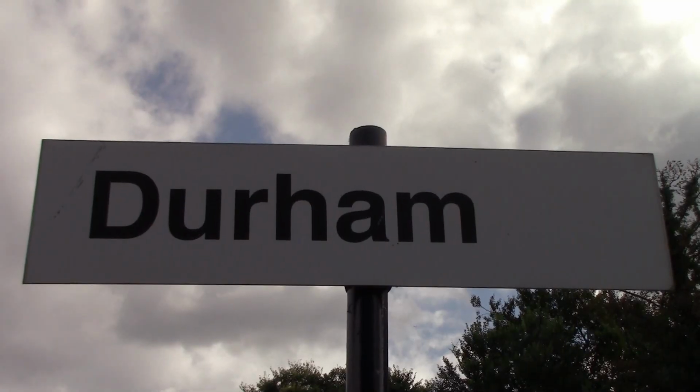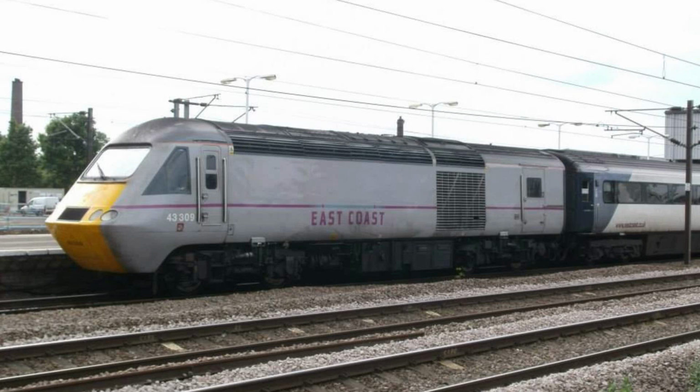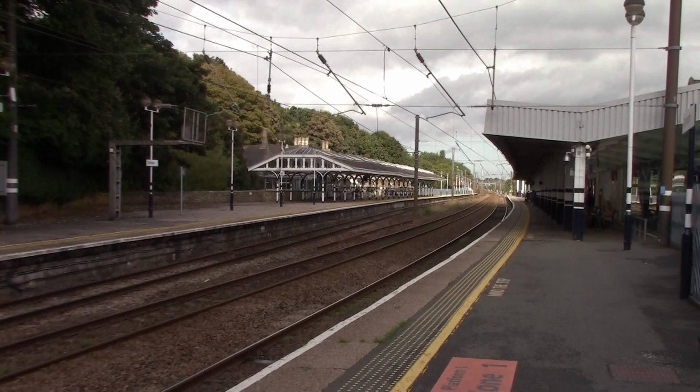So after we have zoomed down the East Coast Main Line from Alnmouth, we've made it to Durham Railway Station. Durham is London North Eastern Railway operated, but if you look at the station colours, it still has the colours of the old East Coast franchise when I started blogging in like 2012. But I'll tell you what, it does have two platforms.